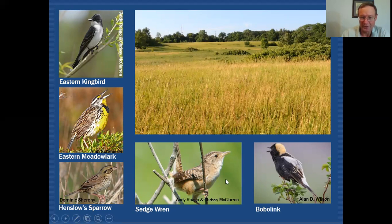Same with sedge wrens. Quite often they'll be singing, but they'll be singing down in the grasses where you can't get a good look at them. Very seldom will they pop up where you can get a good look, but they are out there. And bobolinks are very noticeable. They do like to fly around a lot over their territories, and they're vocalizing quite a bit, so it should be easy to find those species or those birds.